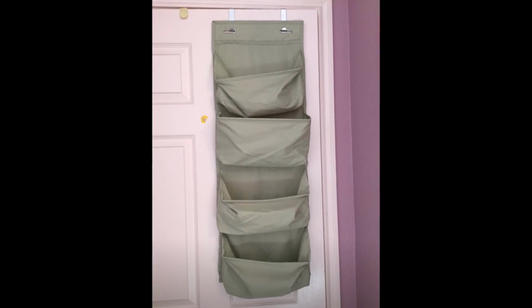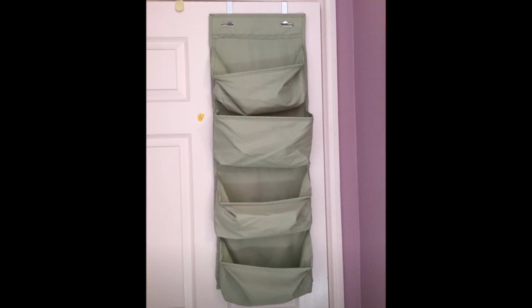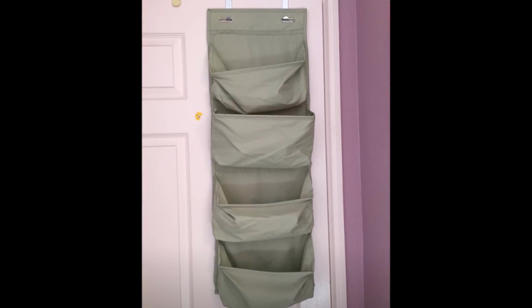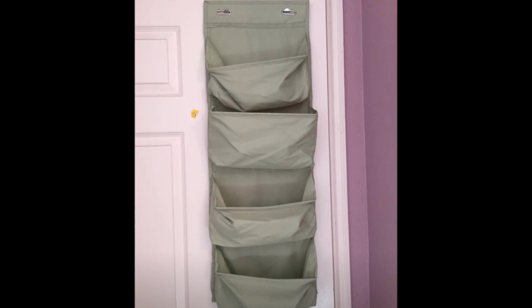And then this next one is a 4-pocket organizer. It was hanging on the back of my kids' door in their bedroom. You may recognize it if you watched my decluttering challenge videos. It was one of the things I wanted to get rid of. So I met someone at Costco to sell this, which was fine because I had to go shopping there anyway. So I got $5 for it.